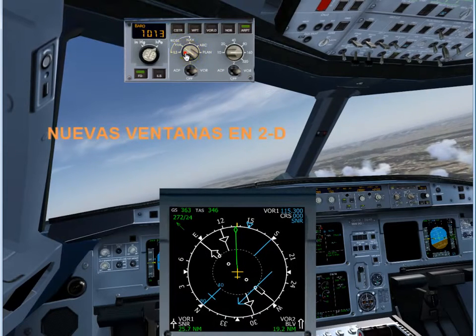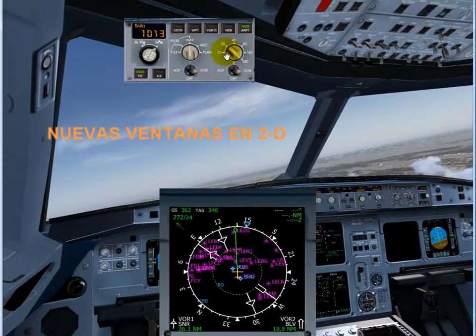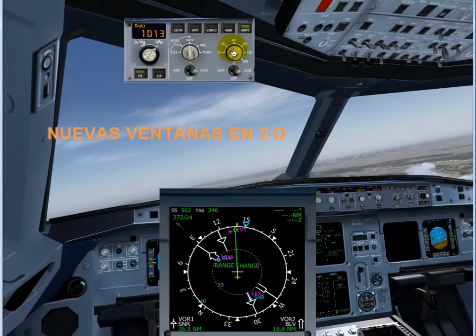Clear 0 for Tiger 10 seconds. Clear 0, stand by.